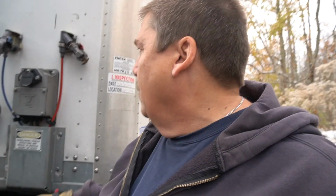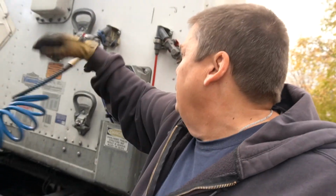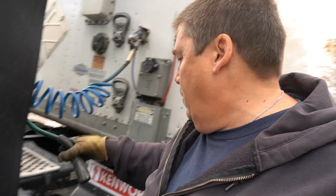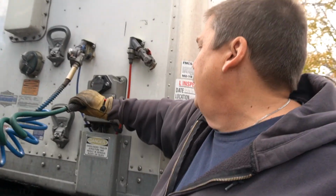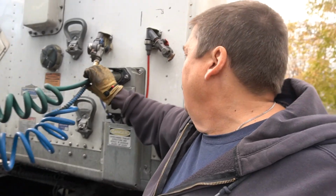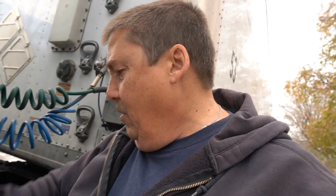All right, we are all done in the shop. It is 11:30 a.m. And we got to get hooked back up to our trailer. Getting pretty good at doing that one-handed now.